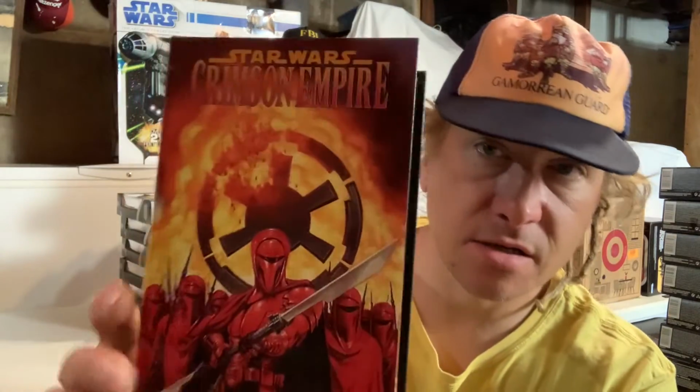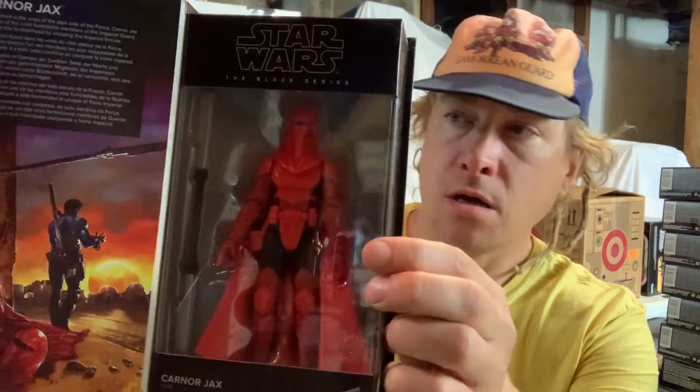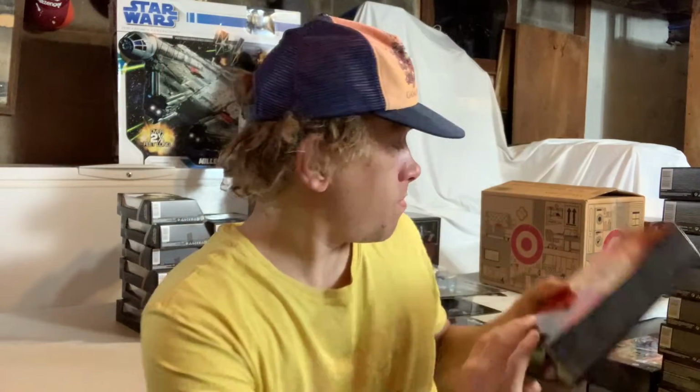Then we got Star Wars Crimson Empire, Carnor Jax. Very cool figure. And I believe his red robe, you can pull it around in front so he looks like the standard Imperial Guard. He trained himself in the ways of the dark side of the Force. Carnor Jax became one of the most formidable members of the Imperial Guard. He betrayed his brotherhood by usurping the Imperial throne. Very cool figure, very cool story. The side art there, very cool.